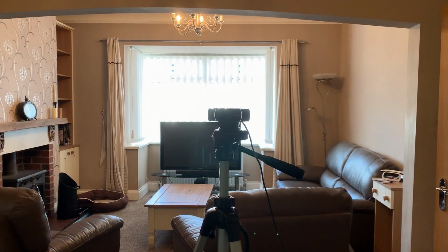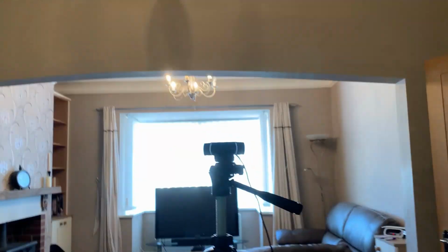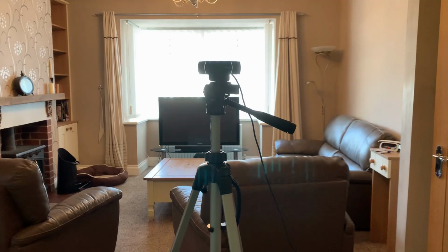But this is what I see when I'm recording my videos, just the camera and the rest of my living room. There's nothing on the floor. Ideally in a studio there'd be markers where I could say, right, this is where the camera goes, right, this is where my feet should be, but it's a living room, I don't have the luxury of doing that.